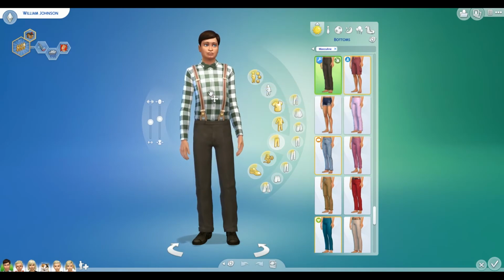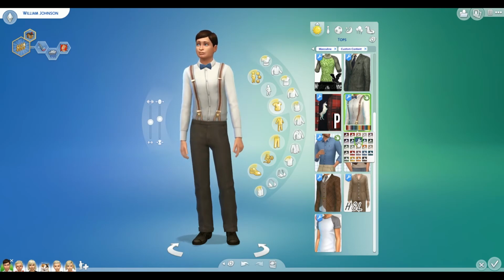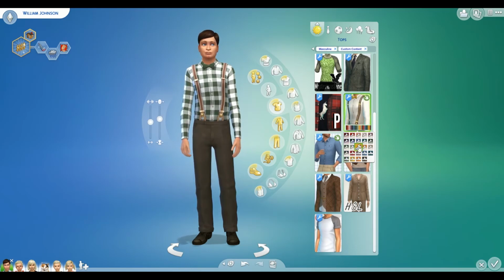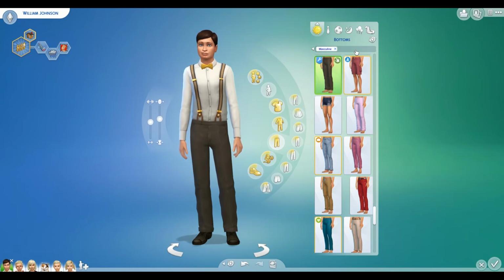This comes in two different pieces. It has the shirts, which come in 80 bajillion different colors. This is something that I use with a lot of my Sims in this series, depending on what kind of look I'm going for with them. Some of them have the plaid look, some of them have just plain. So that's one that I use a lot, and it does have some trousers that come with it. So you see those there.